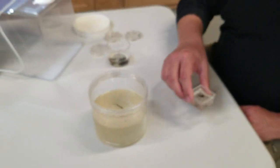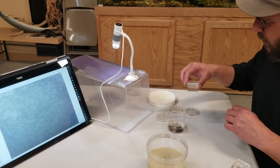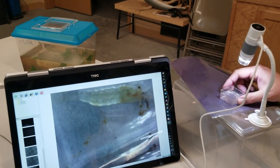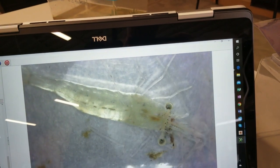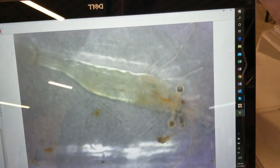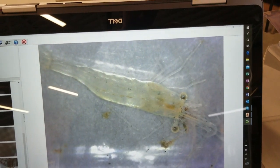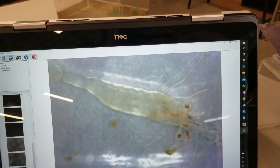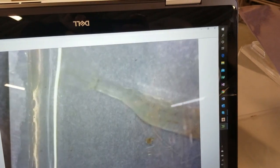He is a see-through shrimp, and he's cool because you can actually see his insides. Let's see how well he shows up. Oh yeah, that's pretty cool. There, look at that. He's actually holding still. If I were to pick him up, he'd start kicking, and he can actually kick really hard, which is pretty amazing. He's got that big tail. He's just like a little spring.